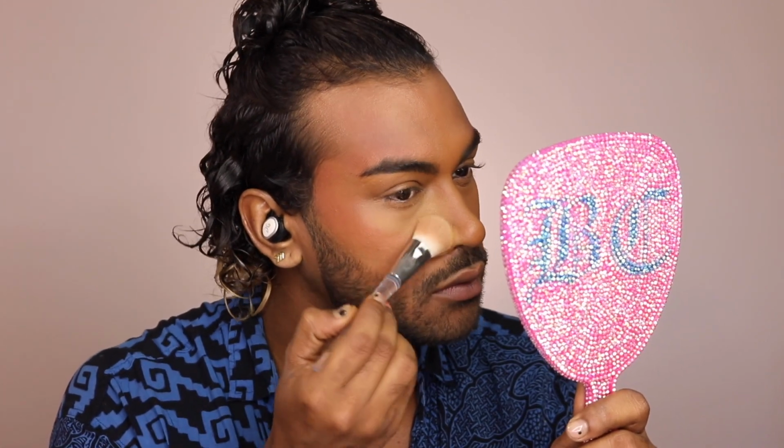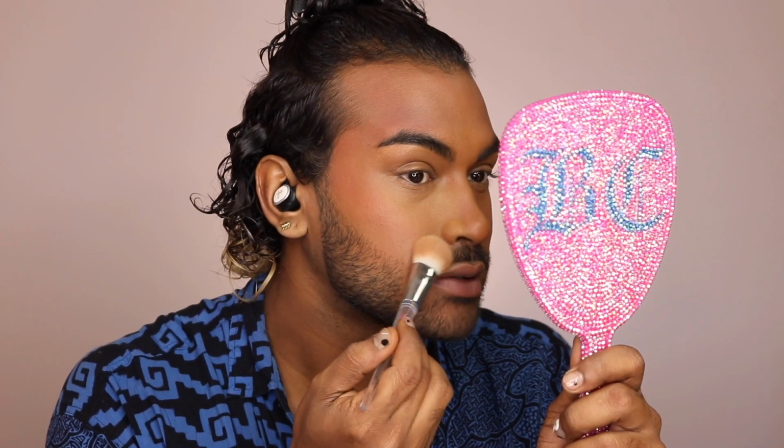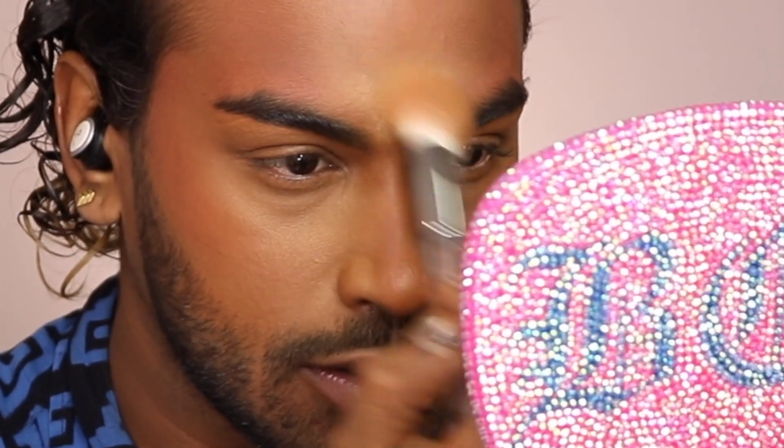Down the side of the nose. Oh wow, okay. Is this for under eye, right? I can't make up my mind on how I feel about this. Let's just try to buff it in. I feel like maybe in photography this will look really nice, but in person it's showing all of the little bits of hair on my face. Look, on camera, oh wow. That's definitely brightened me up. Let's try brightening up here.